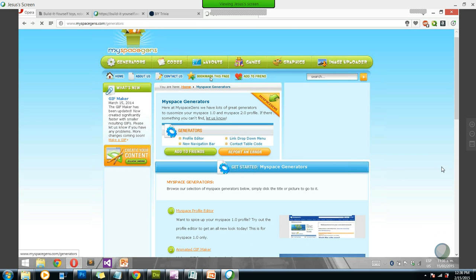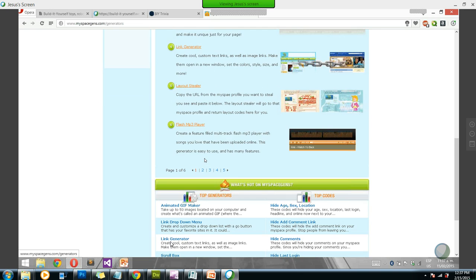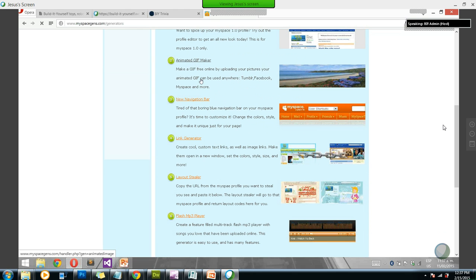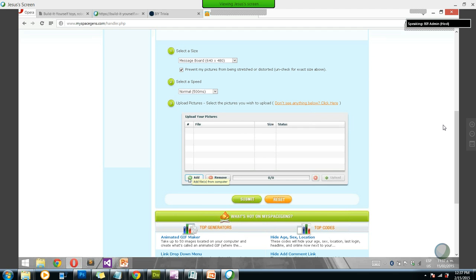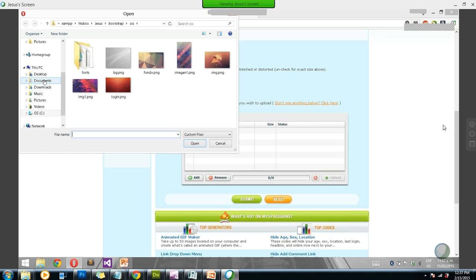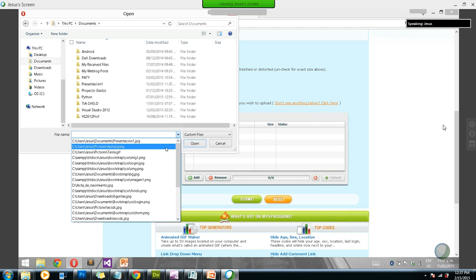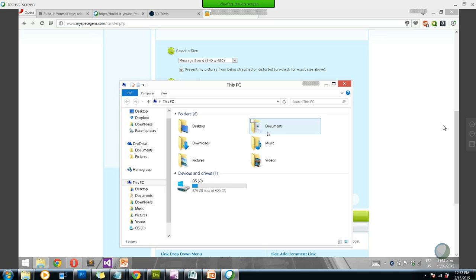Okay, so the next step, what you want to do is animated GIF Maker, number 2. So if you look down near the bottom of your screen, it says the green circle with the number 2 next to it. Not the bottom of the page. Yeah, there, perfect. Then add. And then you want to navigate to the folder, which might be the desktop or documents, wherever you saved it.